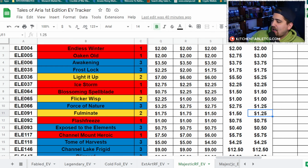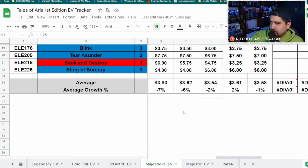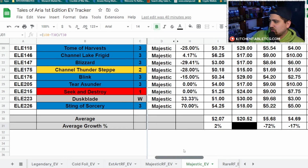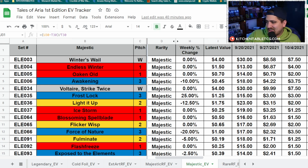So anyway, regular Majestics. Again, Sting of Sorcery is up 70%. What was that for Rainbow Foil? It was not up at all, but the regular version of Sting of Sorcery is up pretty considerably. All those are up an average of 2%, Sting of Sorcery being the biggest uptick. The rest of them are just kind of flat. It's just kind of a flat market.